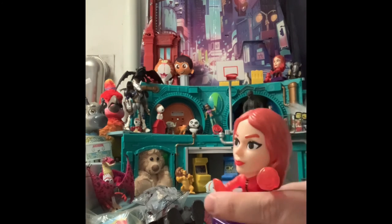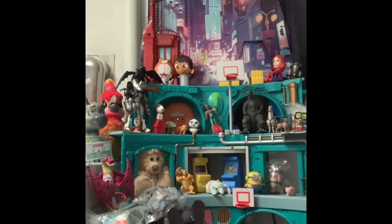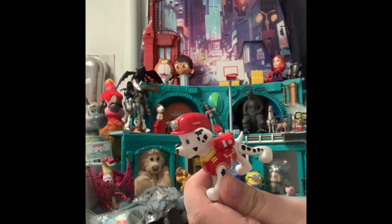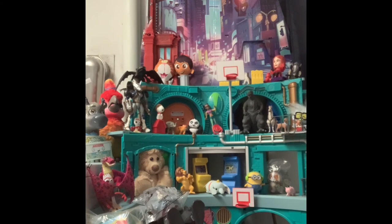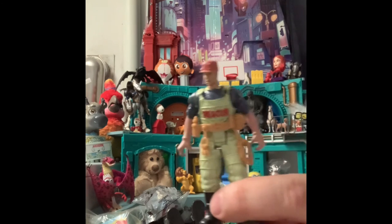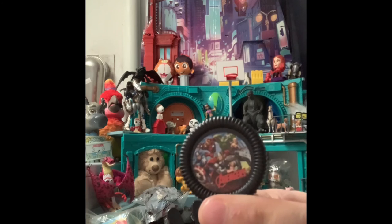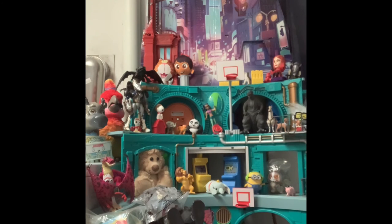Rebecca's favorite, Wanda Maximoff, the Scarlet Witch. Yeah, Marshall from Paw Patrol. And a fire rescue figure. We have an Avengers, almost looks like a checker. We have another dinosaur.